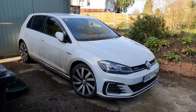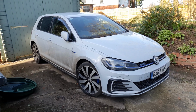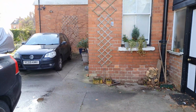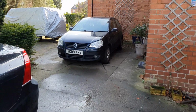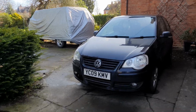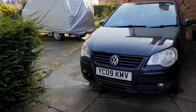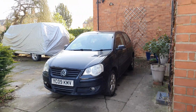So yeah, that's unfortunately the fate of the GTE. But the biggest sadness came with the 9N Polo here. This is my brother's car. He was driving to work. You might actually look, we can still see the dreaded tow hook down there. He was driving to work, and no, it wasn't.